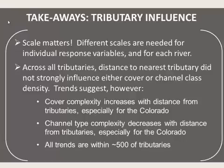So the first point that we want to make in these preliminary results and conclusions is that scale matters. It matters how we're looking at these. It matters how far laterally we're moving out into the floodplain. It matters how we're choosing to use these Thiessen polygons to bin and create spatial scale. And then finally, the cover complexity and the channel type complexity seem to have differing relationships.